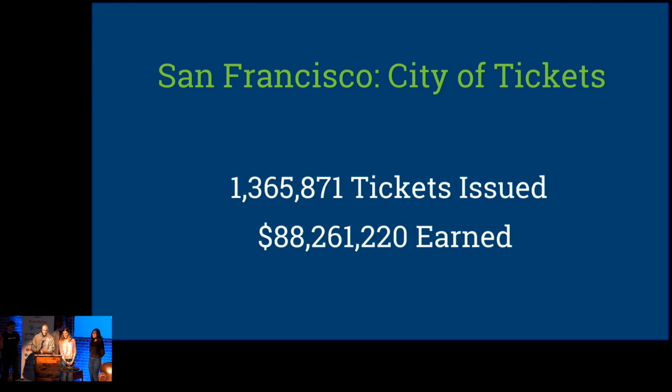So San Francisco, the city of tickets, in 2015, they issued 1.4 million parking tickets and generated $88 million in revenue. And so we are here to slash the San Francisco budget and bring that number down.